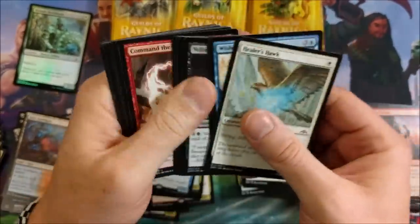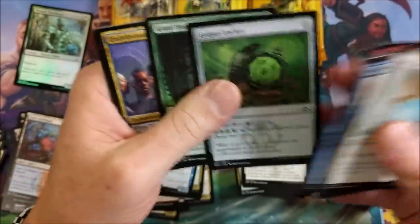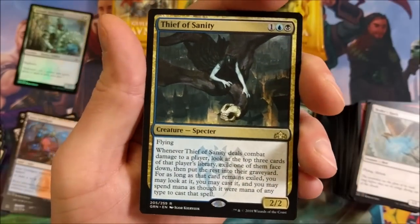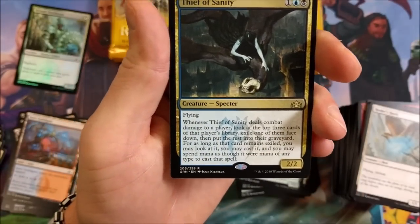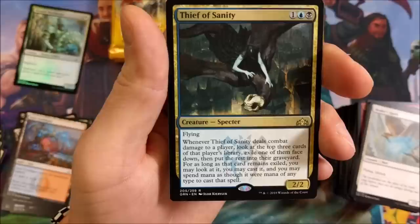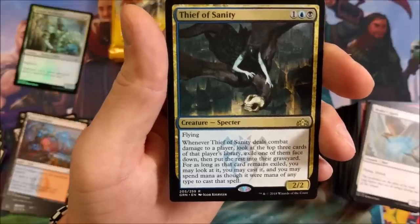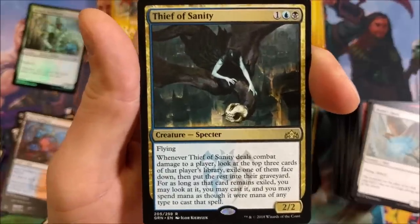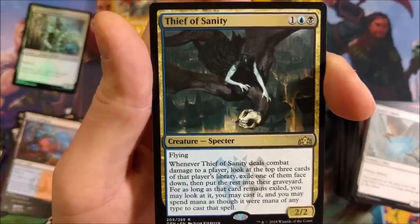Got the old Healer's Hawk here coming in, looking all glorious. Mr. Harpooner, sweet, uncommon. The Blaze, Thief of Sanity. This card has gone up in price really quick. I'll stop for a second. If you don't know about this card, Flying 2/2, 3 drop. Dimir colors, everyone's favorite. Whenever Thief of Sanity deals combat damage to a player, look at the top 3 cards of that player's library.